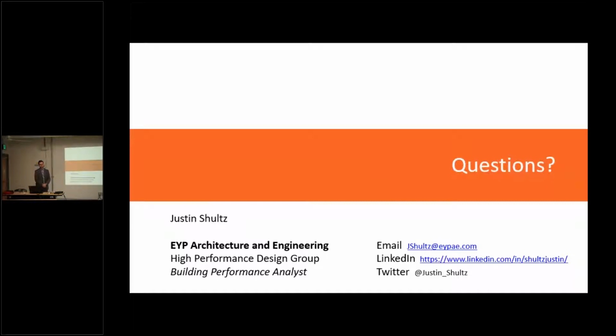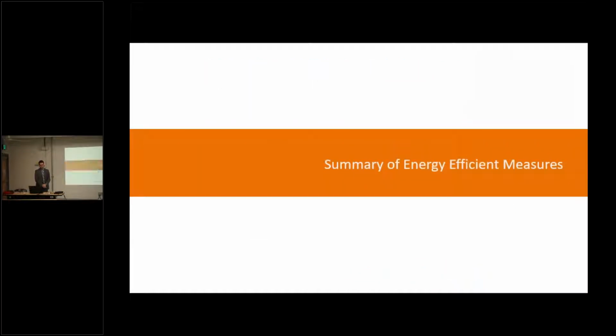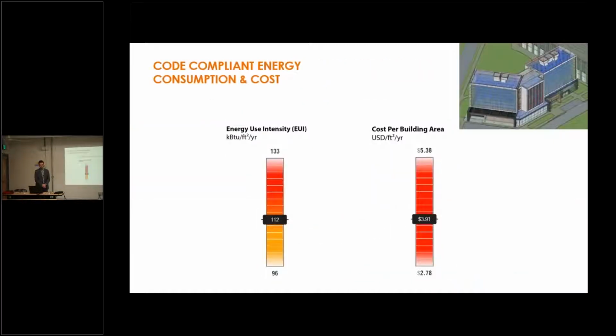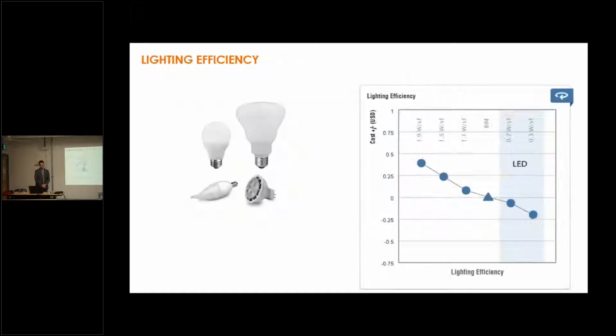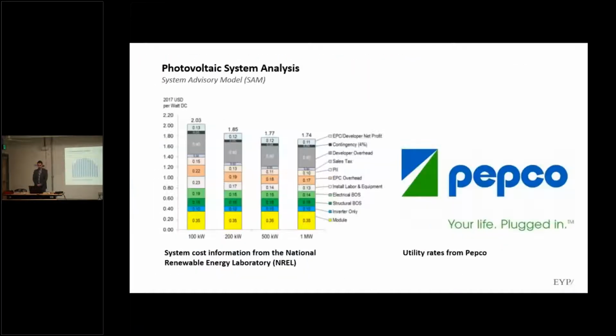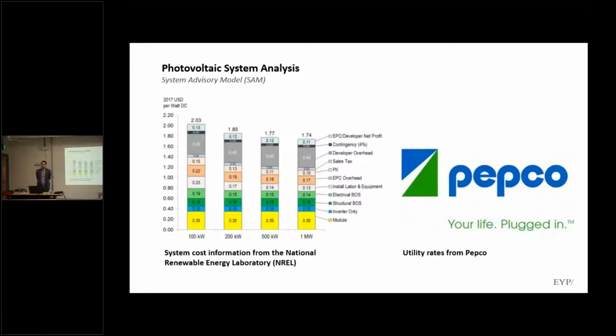I'm curious about that NREL free program that they have. Have you had any success with real projects on how close the estimates they spit out are? Great question.